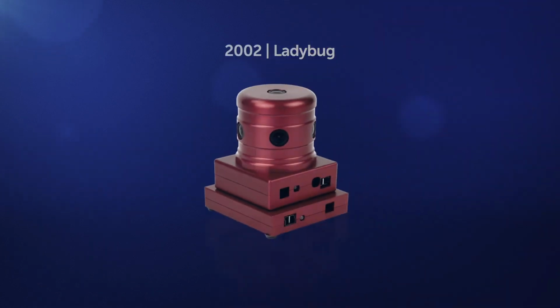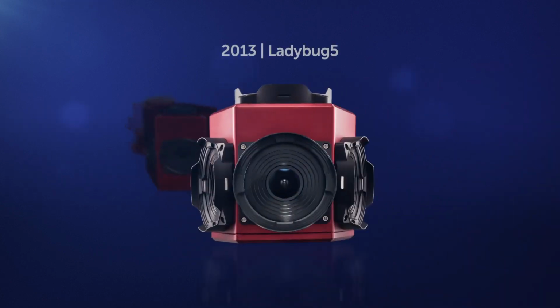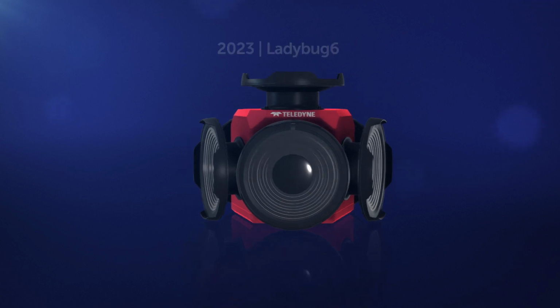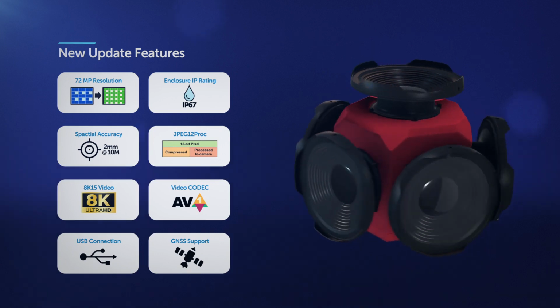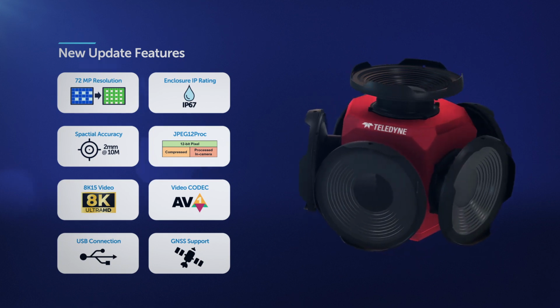Over the years, we have continuously improved our Ladybug series of products. We are excited to introduce you to our latest field-proven spherical imaging camera, Ladybug6. For mobile mapping, road inspection, and asset management applications, the camera delivers a high-performance spherical imaging solution with improved camera enclosure, image quality, spatial accuracy, connectivity, and more.